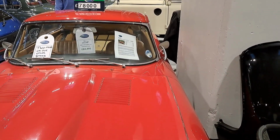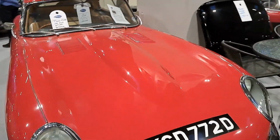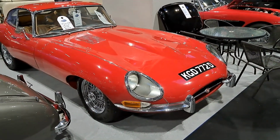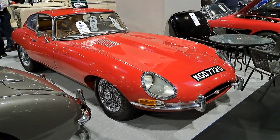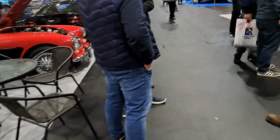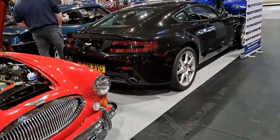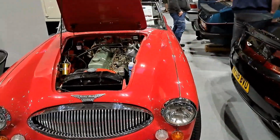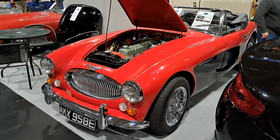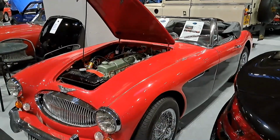This isn't the 2+2. It's very similar though to the 2+2 that I drove in 2020. It was this colour, they're a bit longer the 2+2s, different interior, but yeah, otherwise quite similar. Then we've got another Austin Healey here, which is 3000 Mark III, 59,995, 67, very late one.